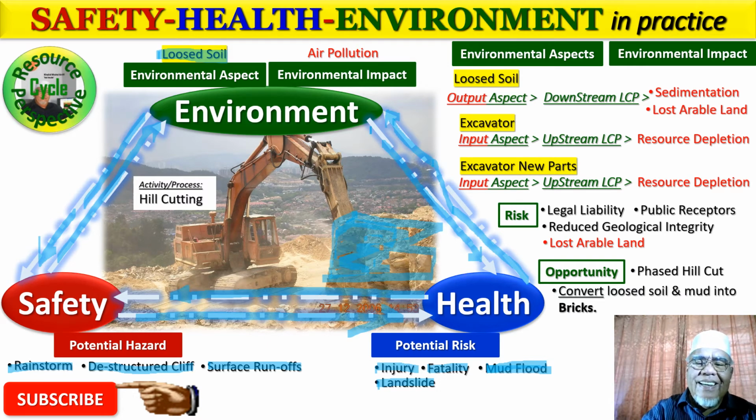Managing, anyone? Environmental aspects. How? By fulfilling all compliance obligations. The compliance obligation is not only limited to legal law, local law, international law, but all other obligations, for example, contracts, agreements, etc. Okay, so an environmental management system is about managing.